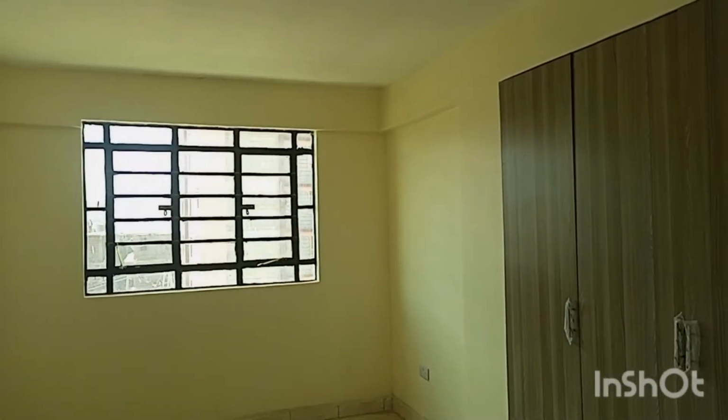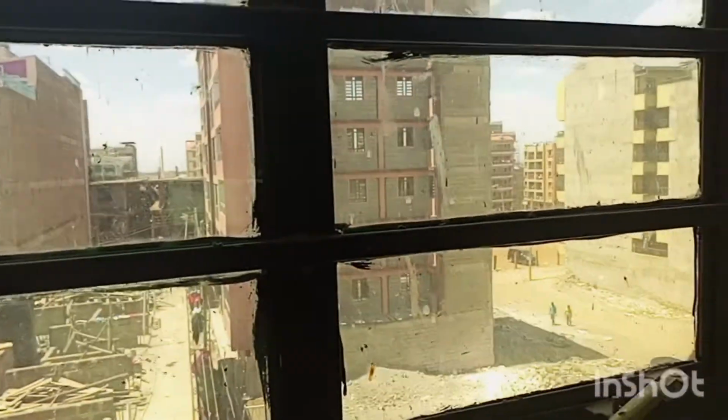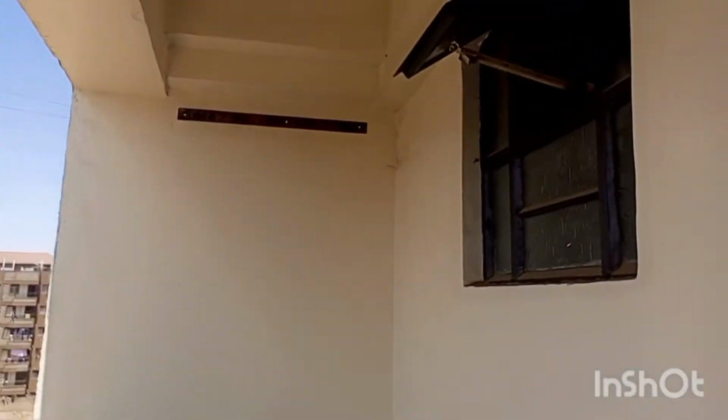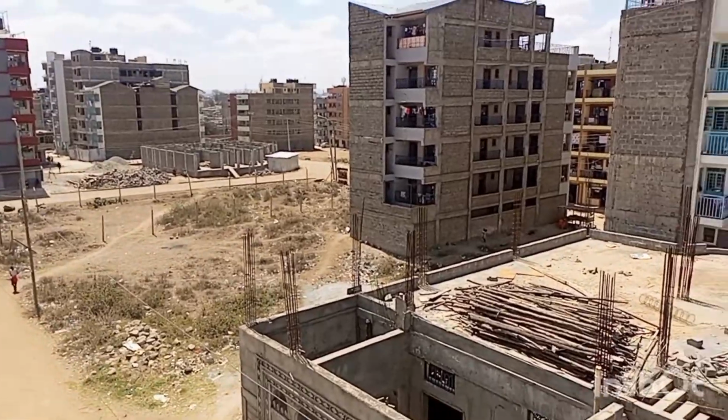But look at this bedroom, it is huge. Look at the living room, it is huge. Headed to the balcony. As you can see in the corner, there is a tap and some outlet for power in case you want to do your laundry with your laundry machine from the balcony.